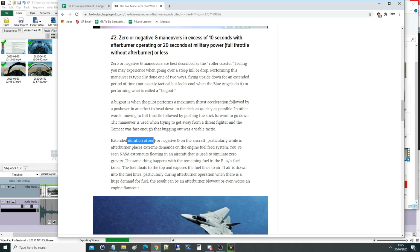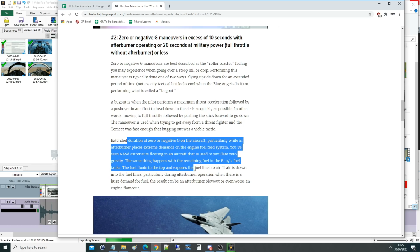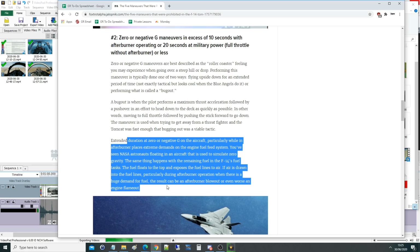Extended duration of zero or negative G on the aircraft, particularly while in afterburner, places extreme demands on the engine fuel feed system. You've seen NASA astronauts floating in an aircraft that is used to simulate zero gravity. The same thing happens with the remaining fuel in the F-14's tanks. The fuel floats to the top and exposes the fuel lines to air. If air is drawn into the fuel lines, particularly during afterburner operation when there is a huge demand on the fuel, the result could be an afterburner blowout or even worse, an engine flameout.